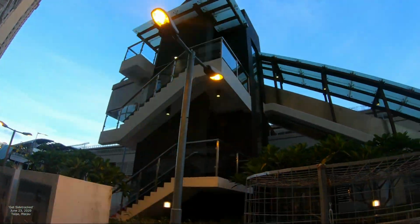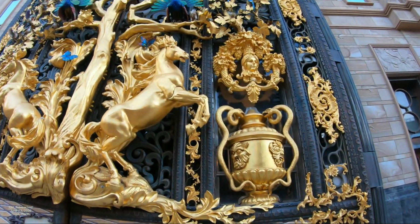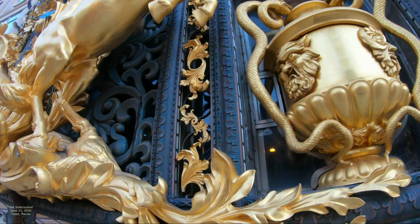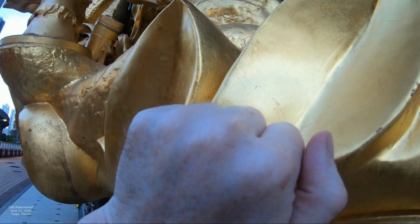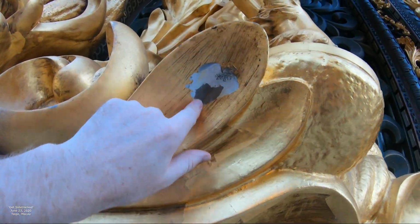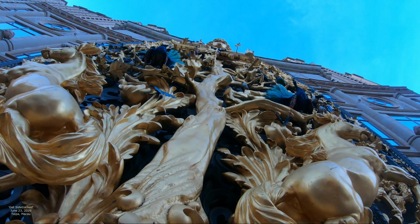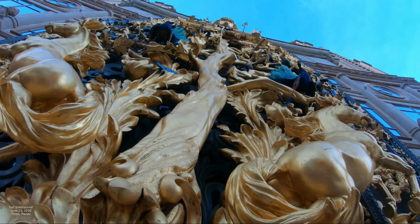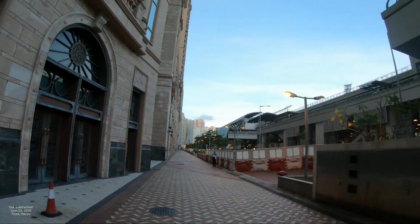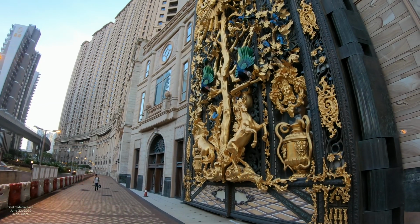Also just for reference, this is the station right here. This is the monorail line. I guess it's made out of something like that. Anyways, that head falls down. So this is the station right here. Yeah, look how giant that door is. Wow.